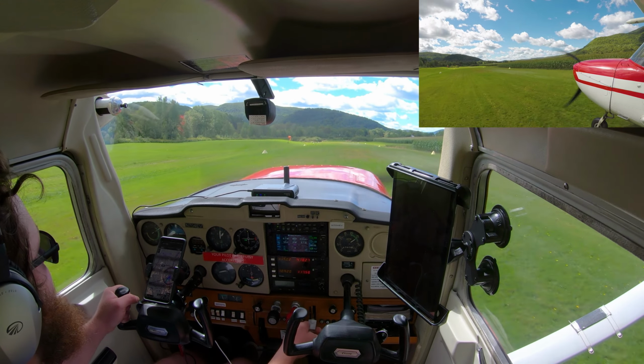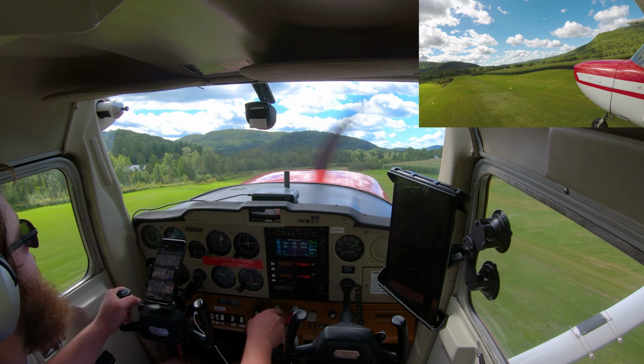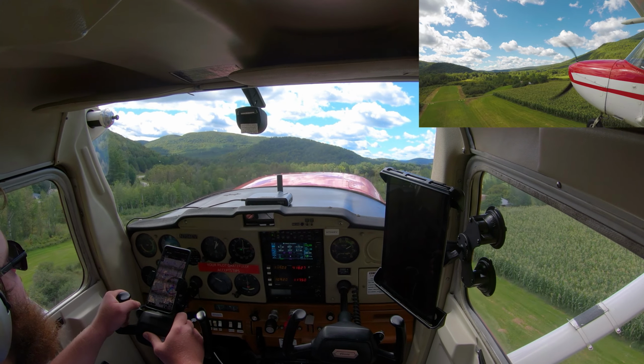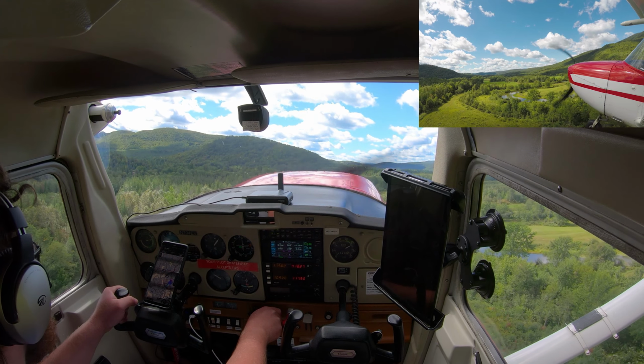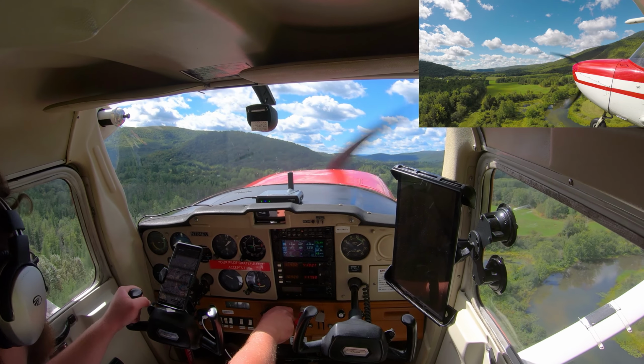Full power, flaps up. And we're off. And that was our exciting visit to the town of Colebrook, New Hampshire.